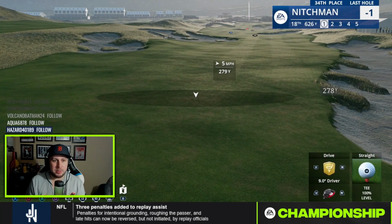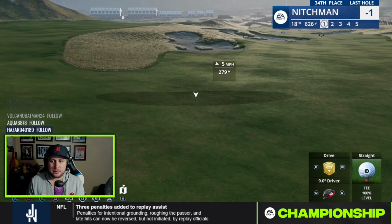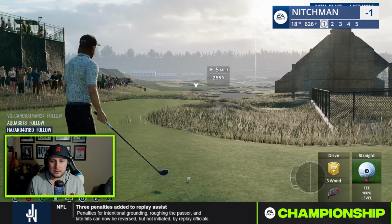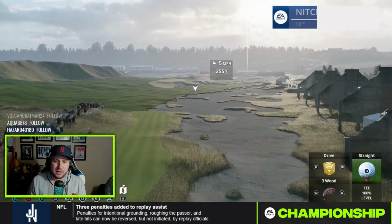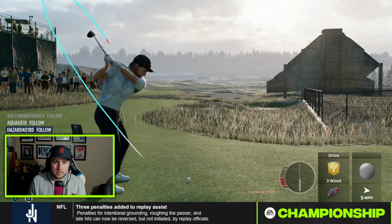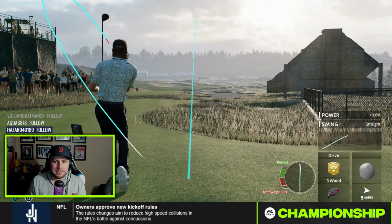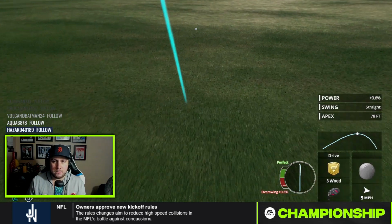What's the fucking hope here? Outside of maybe 3-wood? I say we hit a 3-wood. I don't want to find a fairway bunker. Which we still might. This could very well roll through the entire fairway. No, we'll be alright.